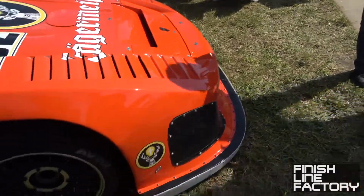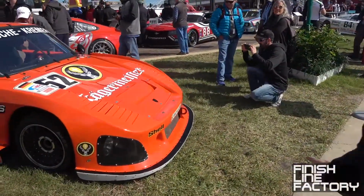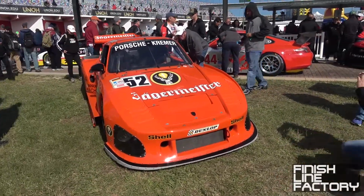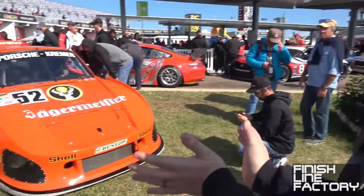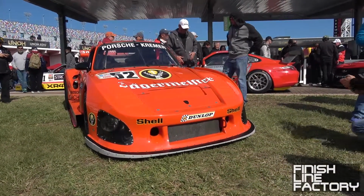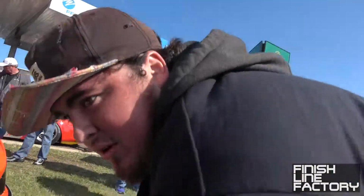So, slant nose. Signature slant nose. Those are the headlights down there. You got your headlights, and this is typical. This is what defines a Porsche Kremer body kit, is the lights down in the bumper with those corner screens on them and the very, very aggressive slant nose. That's partly how you can tell a Kremer from a factory 935 per se.